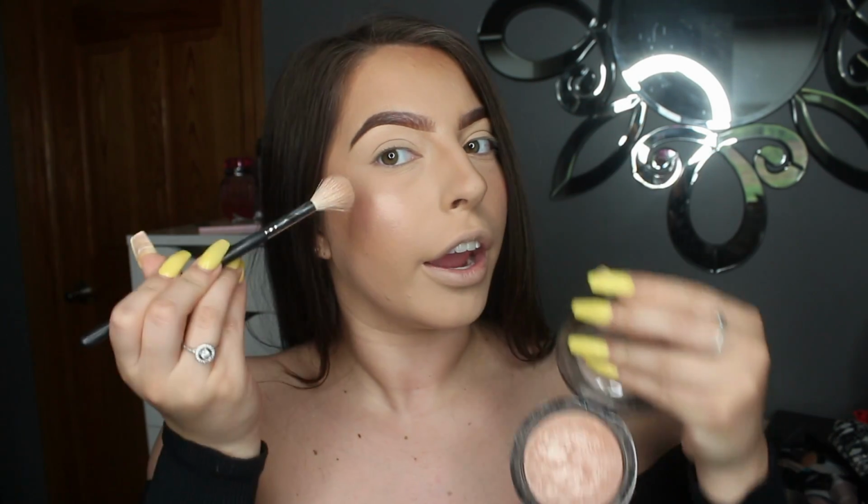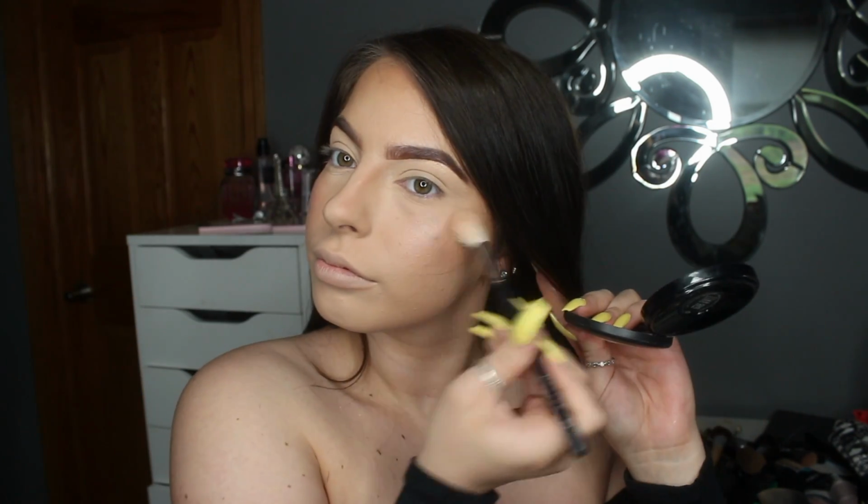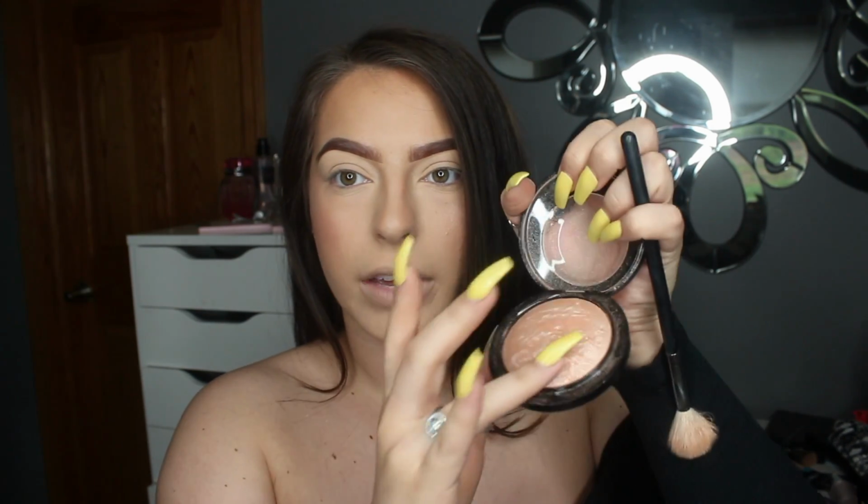For highlight, I'm using MAC Soft and Gentle. I'm going to pop this color right on the top of my cheekbones. And then I'm going to take my finger and put it right on the bridge of my nose, because I really like a strong nose highlight, and I just feel like you get more color using your finger. And also on my cupid's bow.